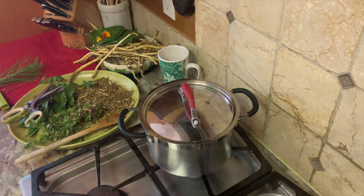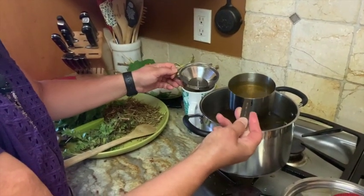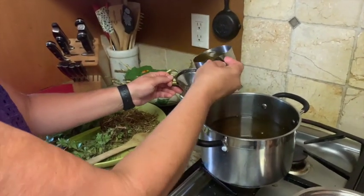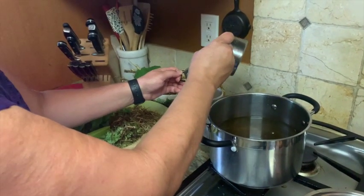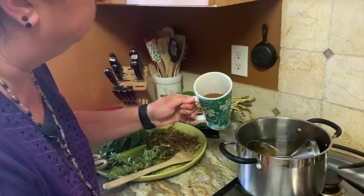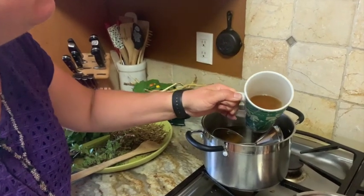A little tincture time. Okay, now let's do this tea. Here it is, the urinary tract infection tea. I've got this lovely funnel that's got a sieve in it. That's real great. Get all the chunks out. Let's take a look at what we got here. Look at that tea. It's a beautiful amber color. I bet if we had more light in here, you'd really see more reds.